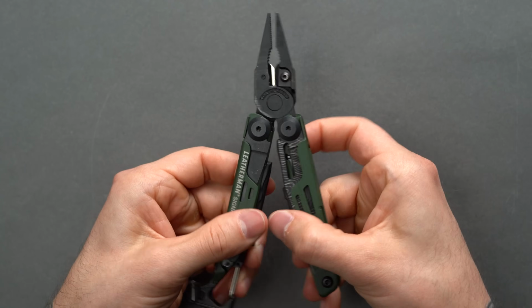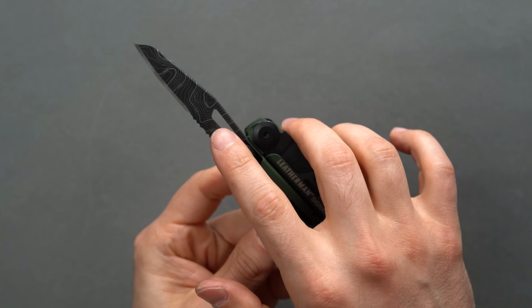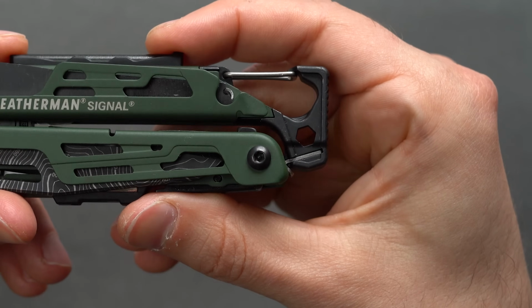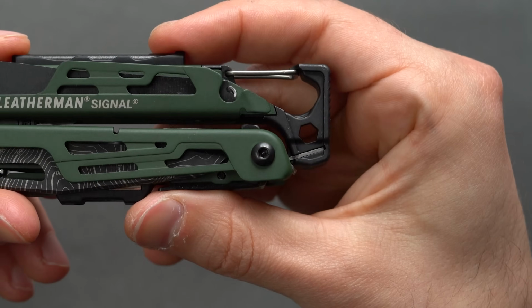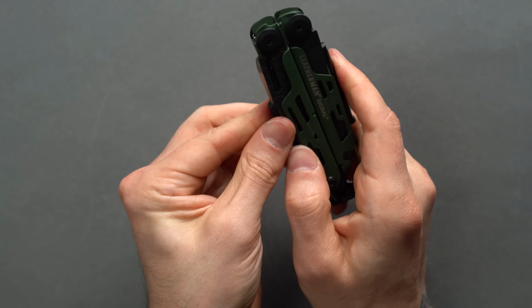It contains needle nose pliers, regular pliers, a wire cutter, a wire stripper, a combo knife, a saw, an awl, a can opener, a bottle opener, a quarter hex bit drive, a bit driver, a quarter box wrench, a carabiner, a 3/16 box wrench, and a diamond blade sharpener.